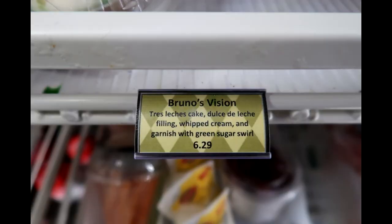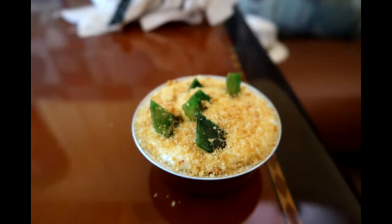I'd be very interested to see how many meatballs you get on that. But what we're really here for is a Bruno's Vision. Bruno's Vision doesn't come cheap, but it is a Disney's cupcake. It's $6.70 after tax. It is a tres leches vanilla cupcake filled with dulce de leche, topped with whipped cream and sugar vision shards, they call it. So it's sugar glass. Colored green for Bruno, of course.